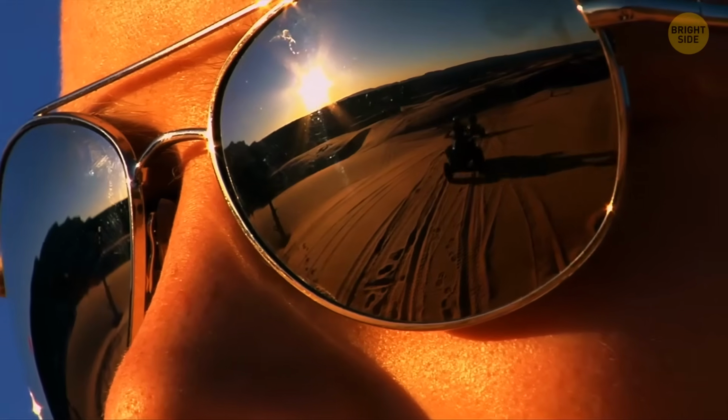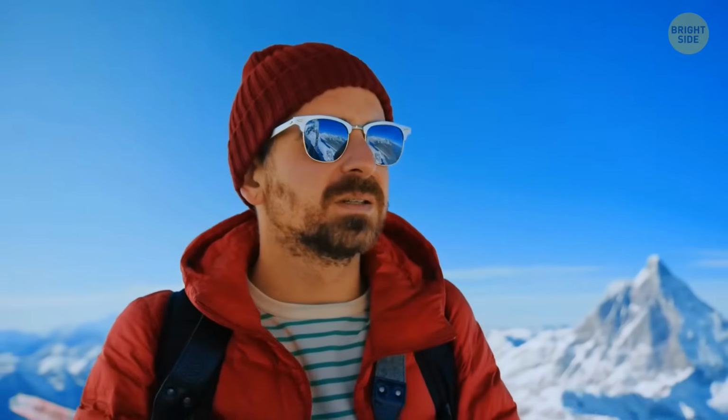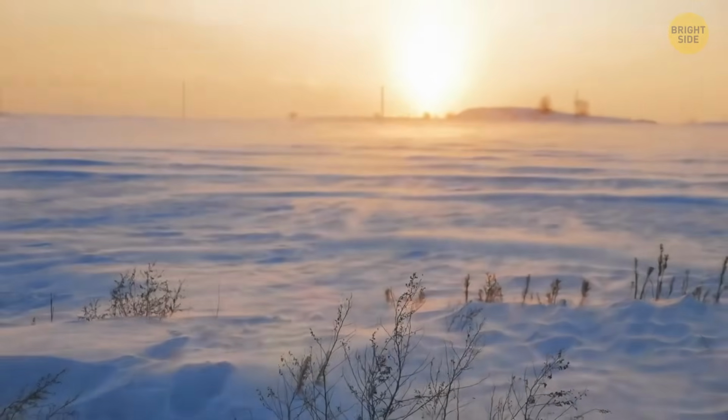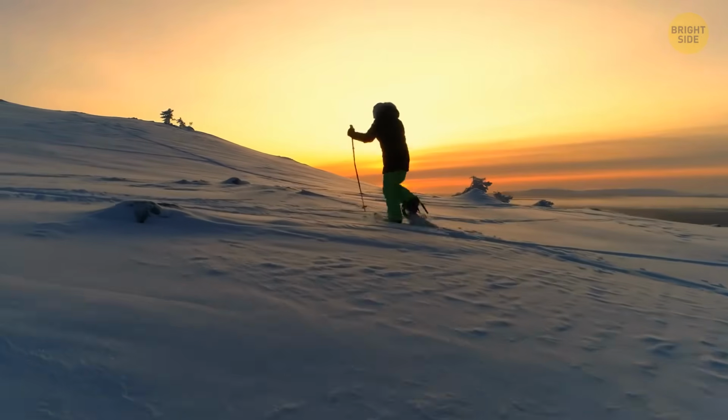Sunglasses were first used not to protect your eyes from the sun. They used such glasses during Arctic expeditions. A huge amount of snow can blind you just like a bright flash. To save their eyes, they came up with these unique glasses.